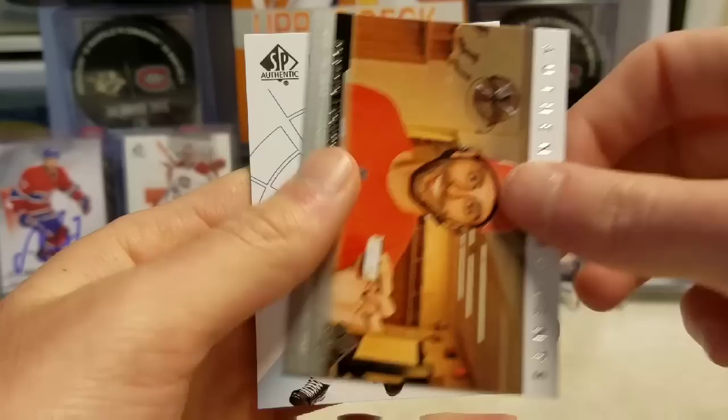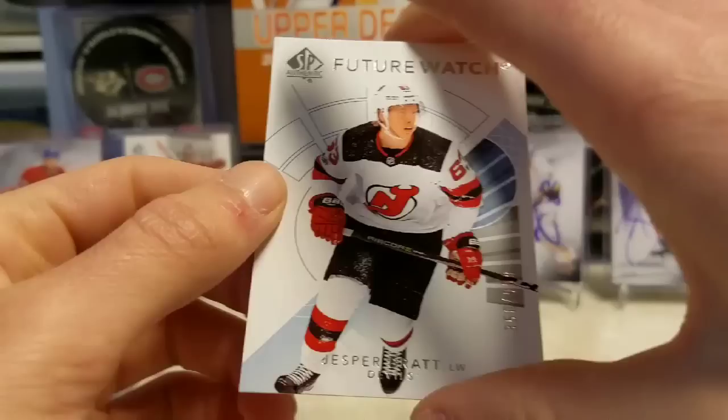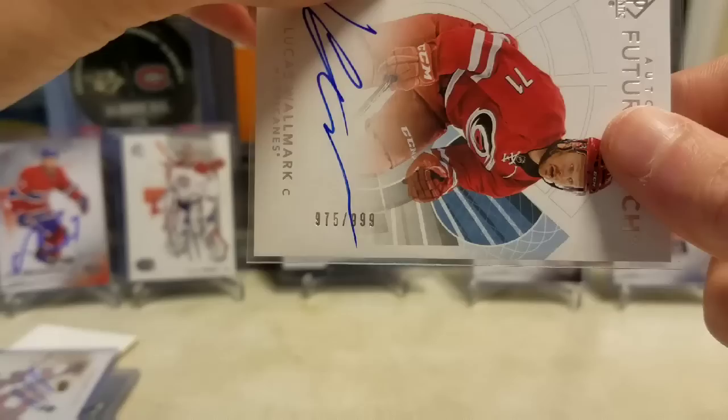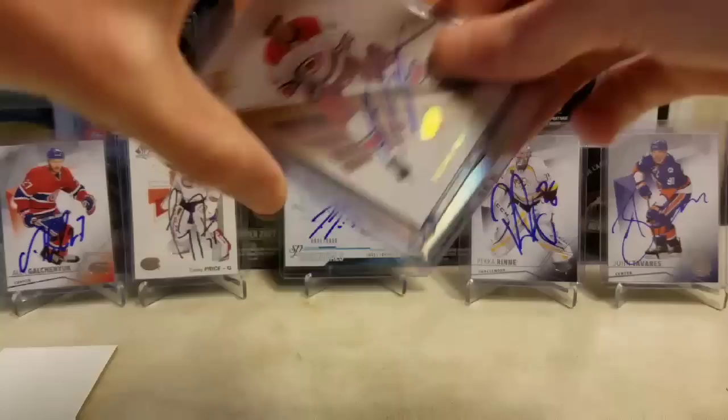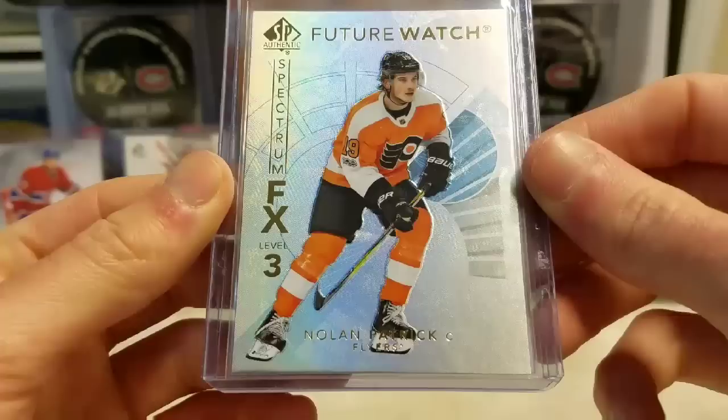We got an Authentic Moments of Roberto Luongo, a Future Watch of Jesper Bratt, a Future Watch Auto of Lucas Wallmark, number 975. Whoops. And a limited Noah Hanifin on card autograph, and our big hit, Nolan Patrick Future Watch Spectrum FX.